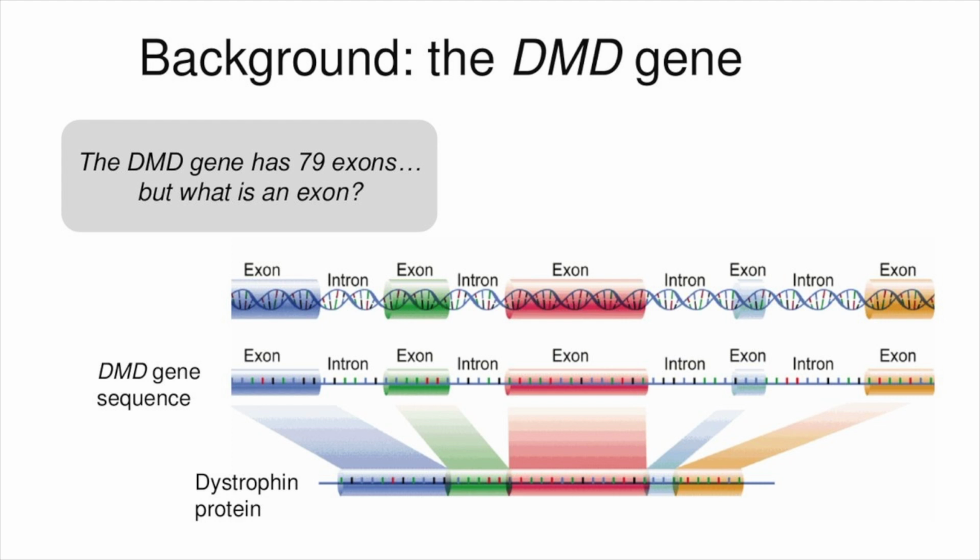So back to the gene. So the DMD gene or dystrophin gene, like I said, is on the X chromosome, and it's actually one of the largest genes in the human body. It has 79 exons. Maybe you've heard of the term exon. If you haven't, all an exon is just a small segment within the gene. Some genes are very small and only have a few exons, but the dystrophin gene is huge and has 79 exons. The introns you see there are the pieces of DNA in between the exons.